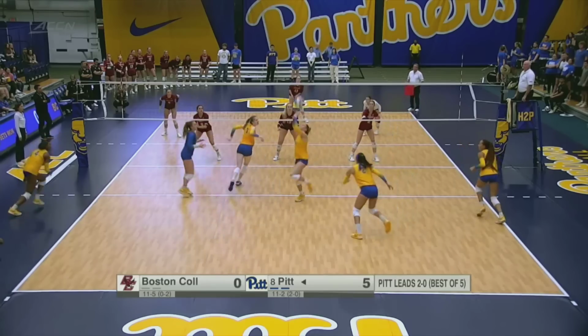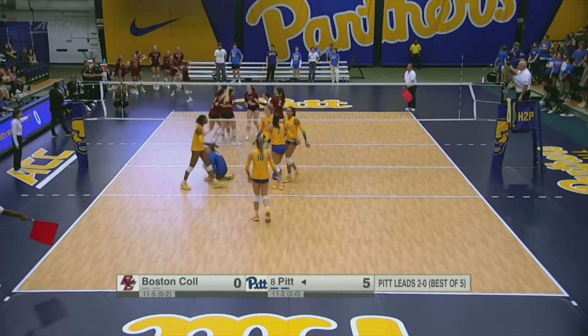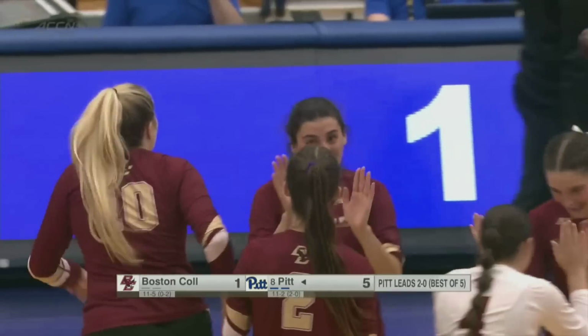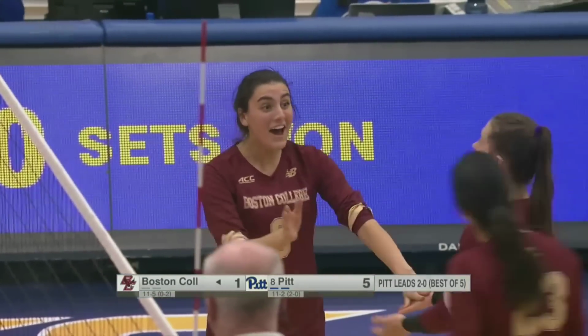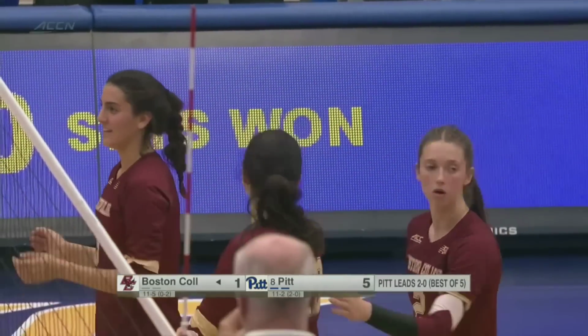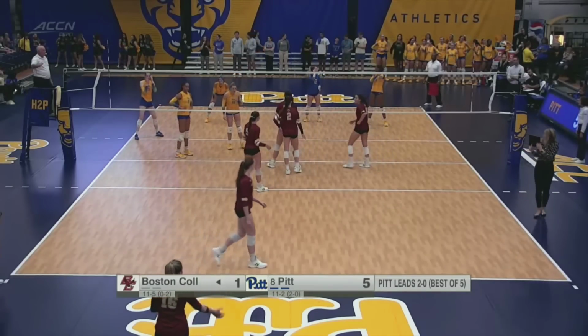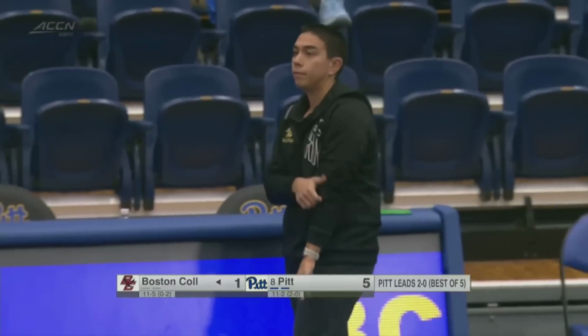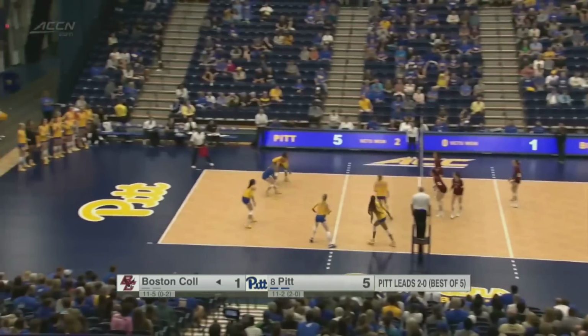Eagles just barely get it over. Fairbanks with a great set. Stafford blocked at the net. A great block by Jensen, giving Boston College a breath of fresh air. And also in on that block, Peyton Minyard, another senior on this team, getting in on the action. Between her and Jensen, able to stuff Stafford.